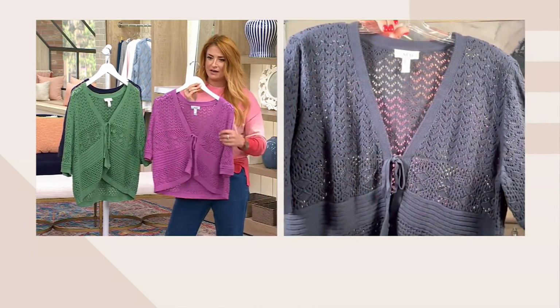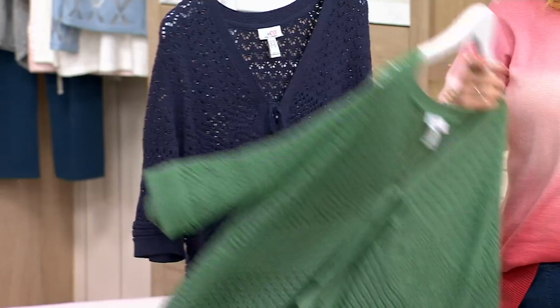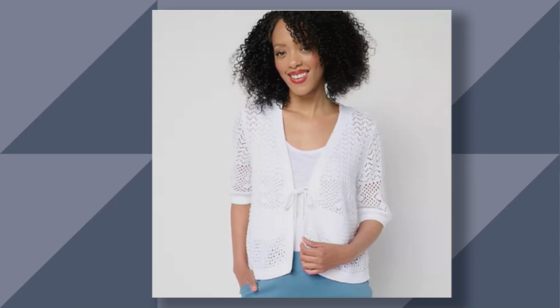This is your wisteria, very, very limited. Here's your juniper green, the navy, and then we have a white on QVC.com. Now, this is the only order of the year. First day on those easy pays, we're getting this home for $9.80. Your item number is A692751.